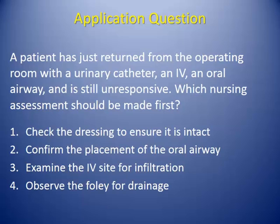Let's look at this application question. A patient has just returned from the operating room with a urinary catheter, an IV, an oral airway, and is still unresponsive. Which nursing assessment should be made first? Let's reframe the question. We have a patient that's just returned from the operating room, they're unresponsive, and we need to decide which is the first nursing assessment to be made.